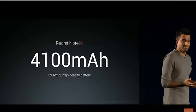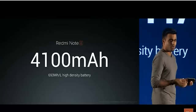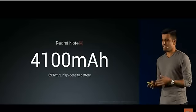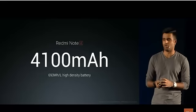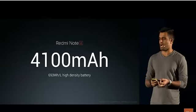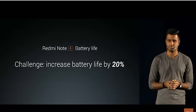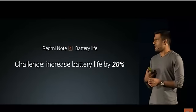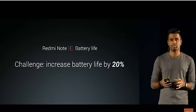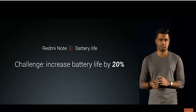It should be easy. Just make the battery bigger and bigger, right? Well, we're using the same high-density battery technology, so the battery is about the same capacity as Redmi Note 3. Now, if we're not increasing the battery size, how can we make better battery life? This is one of the major design challenges for Redmi Note 4. Increase the battery life by 20% without making the battery bigger.